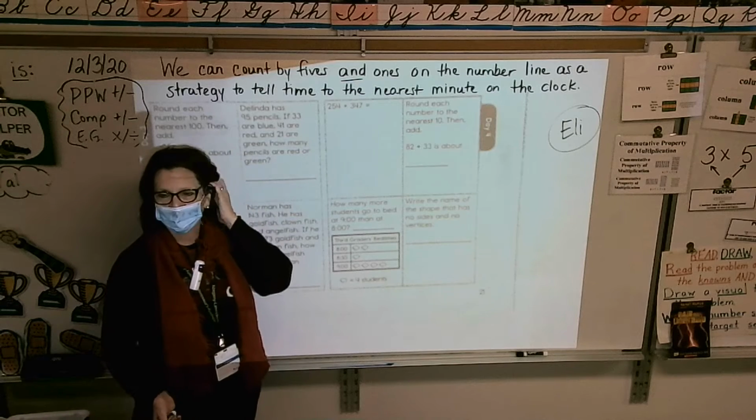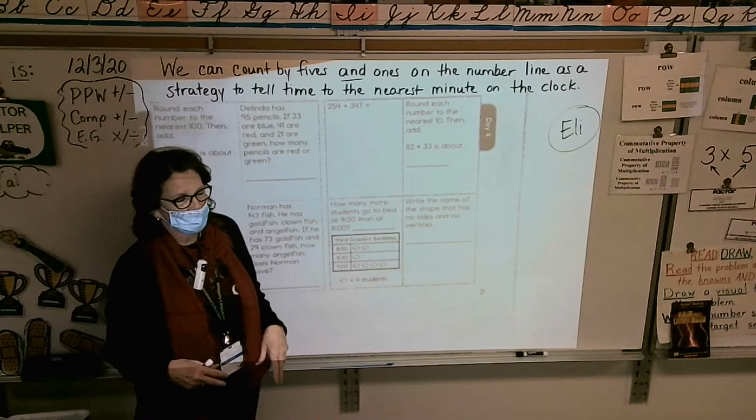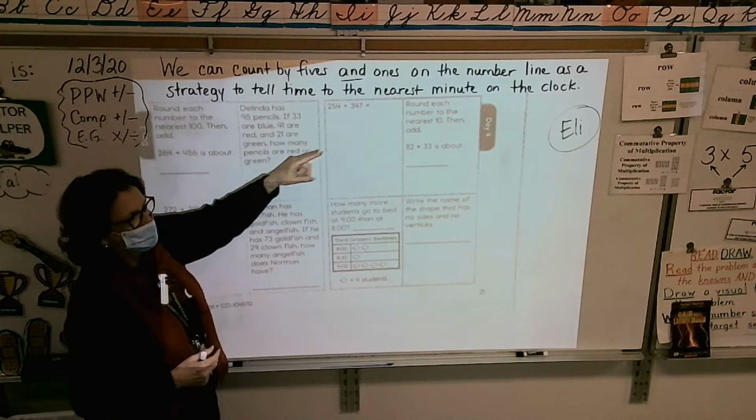For our friends at home, we're going to go over Thursday's morning work. That's day 4. So if you already submitted it, your teacher sends it back to you. Here are the correct answers, so hopefully you'll know how to fix your work. Okay? So the first one is a simple algorithm.